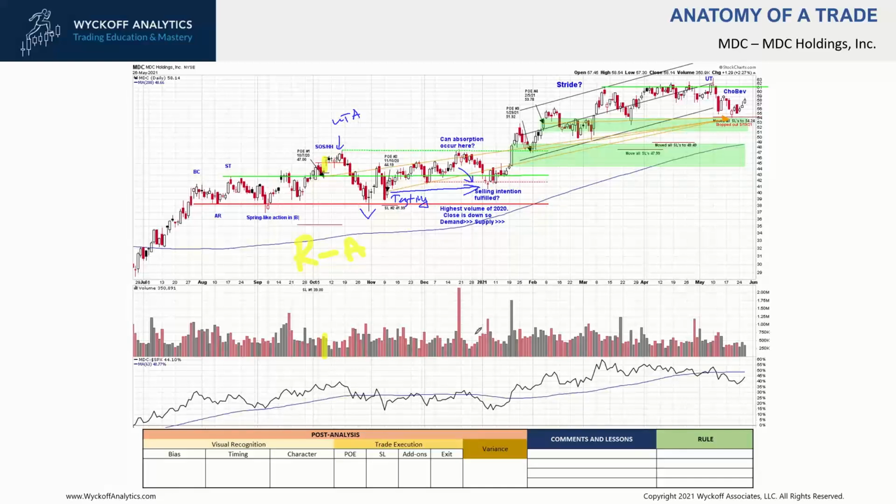Look at the volume characteristics and look at the actual ability of sellers. Look what they can get done. They just can't move us other than just a little bit of a spring action there. We're above the midpoint of this range, which is a great sign. And this would have been in hindsight a great place to get in, but I'm already in with two positions.